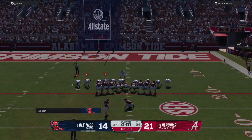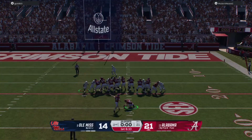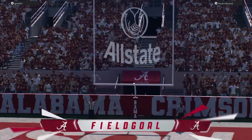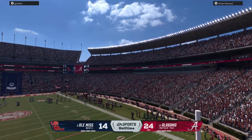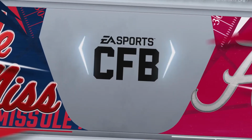And as the clock is winding down here in the first half, they'll send out the field goal team. Good, right down the boulevard. And now the lead is extended a little further. So that'll do it here in the first half. Stay tuned. Halftime is coming.